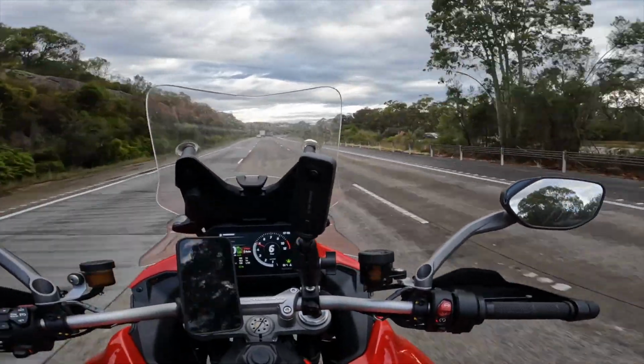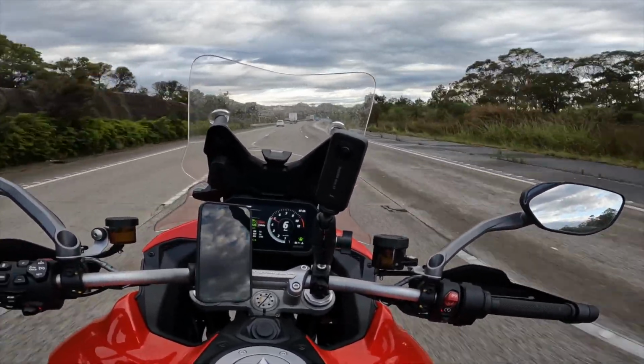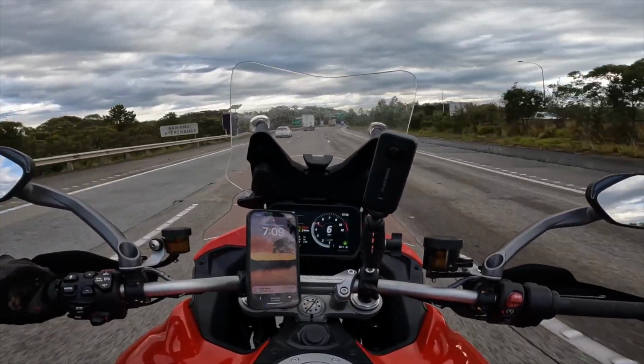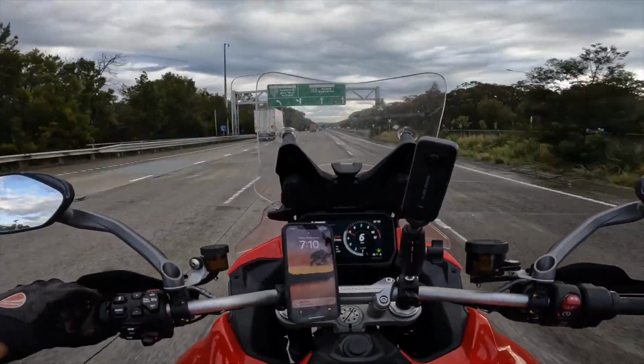But big motorway haul today, and what better bike to be doing the motorway haul than Multistrada. As you can see, I've got active cruise on and it's just cruising me along. Anyway, I'll be back soon with some fun stuff.